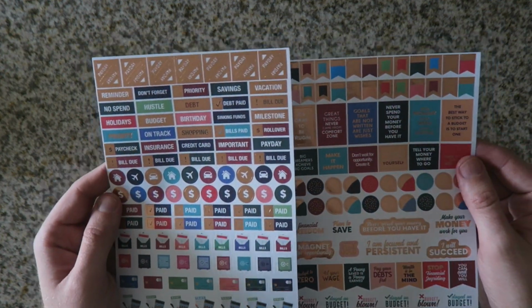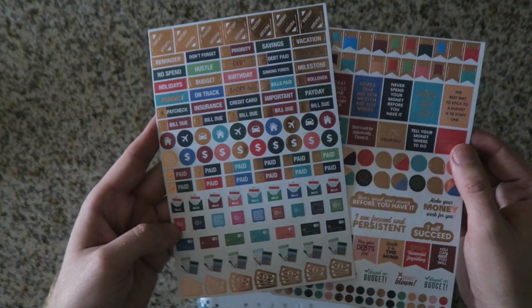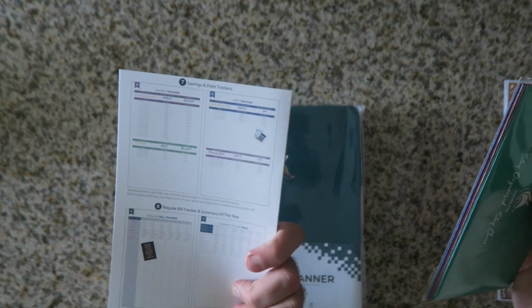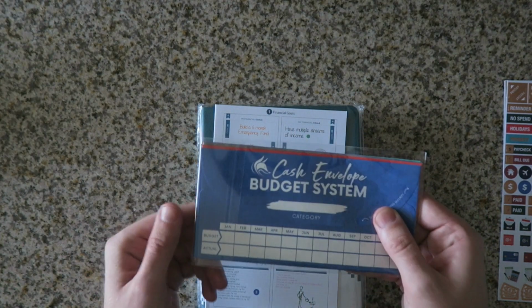It's got a lot of fun ones, like reminder, don't forget, hustle, budget, on track, paid, some bills, some saves. So I think that's kind of fun. It'll spice up your life here. And then it's got a few other little things. I think it's got some instructions here, which is nice for all the pages. And then it has some cash envelopes if you like a cash envelope budgeting system, which is always fun.